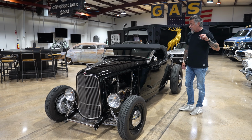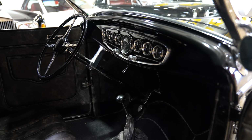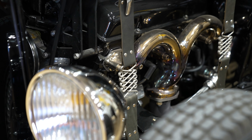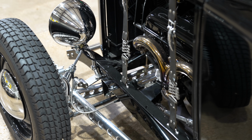This car is really about as cool as it gets. Chopped hardtop, killer interior. Everything's super clean and sanitary, exactly where it needs to be. It's got a small block built-up Chevy high performance motor, pushing one single four-barrel carburetor.